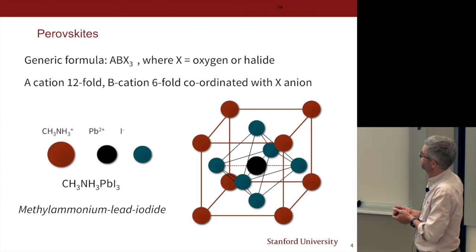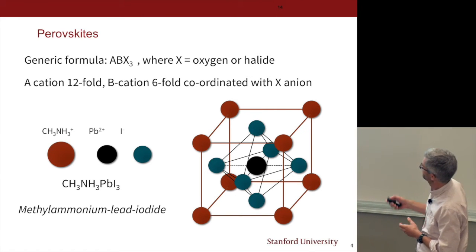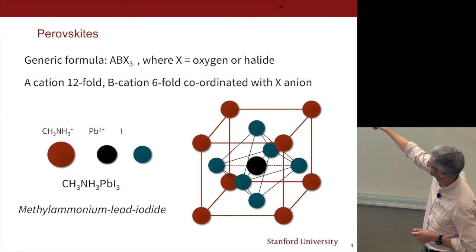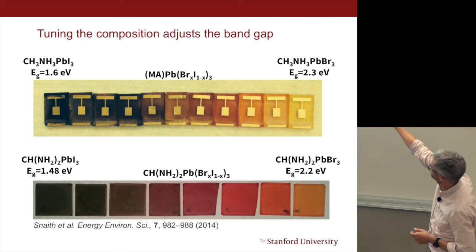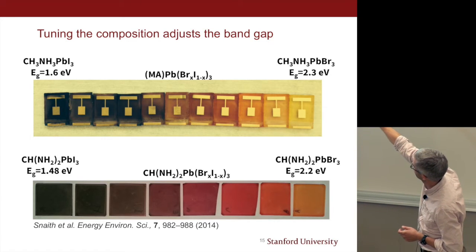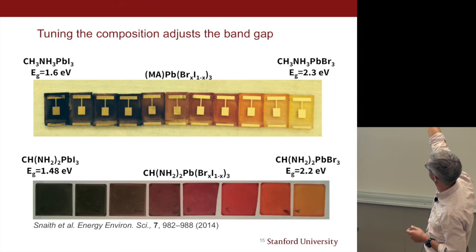Here's what the perovskites are. This is the crystal structure. And the compound that generated a lot of excitement is methyl ammonium lead iodide. But it's all tunable. And here, if we switch from iodide gradually to bromide, you can see the color changing. That's because the band gap is increasing from 1.6 electron volts to 2.3.